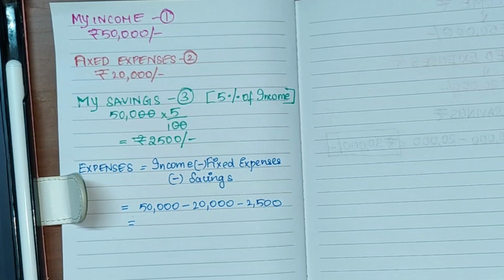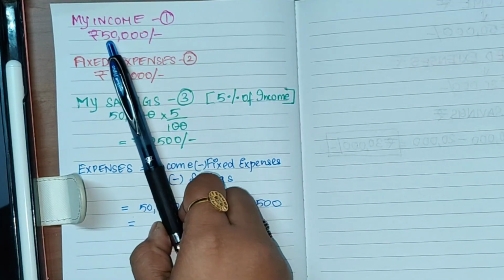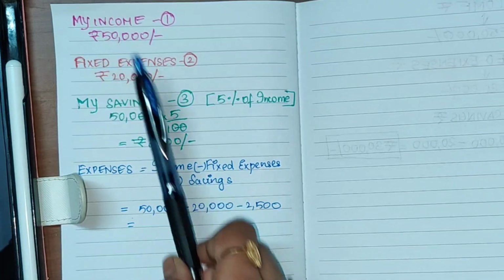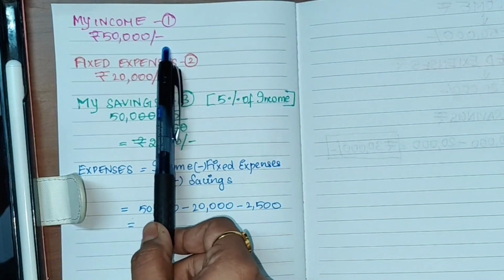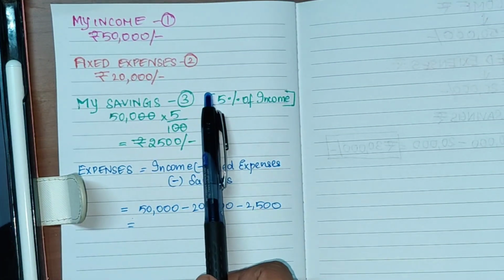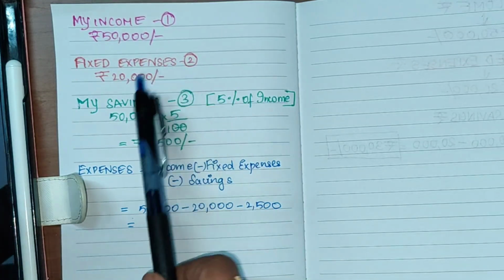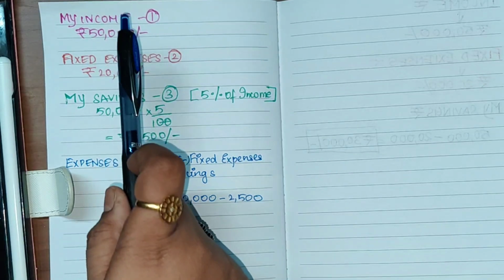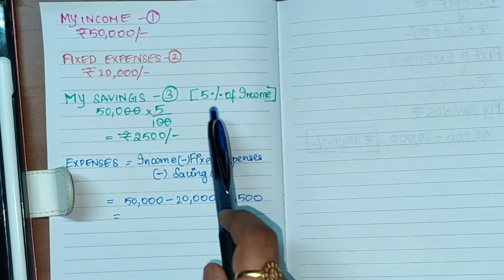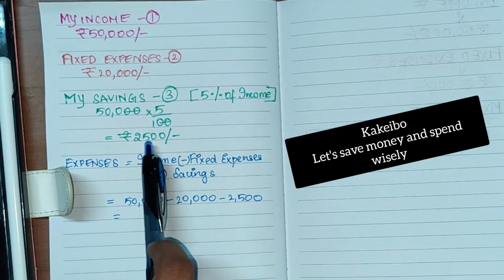So if you see the concept behind this, my income, I'm taking it to be rupees 50,000. This is just an example to make you understand the concept behind kakeibo and how to save. So your income is 50,000 and your fixed expenses, for example, your rent, your grocery shopping and all of that, the fixed expenses is 20,000. And how much money do you want to save from your income? If I'm earning 50,000 and I would like to save 5% of my income, it is going to give me 2,500 for that month.